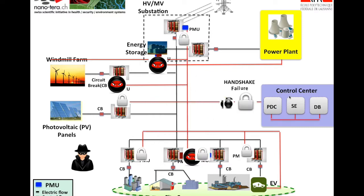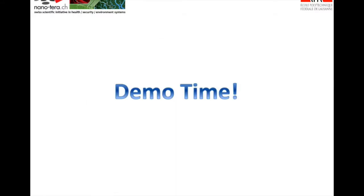So that means the control center will still have only a subset of the information, and part of the other information will be ignored. So we'll still have loss of information, but it's better to have loss of data than to get wrong data from wrong devices, which will mislead us about the current state of the grid. Let's now look at the video of the lab demonstration.